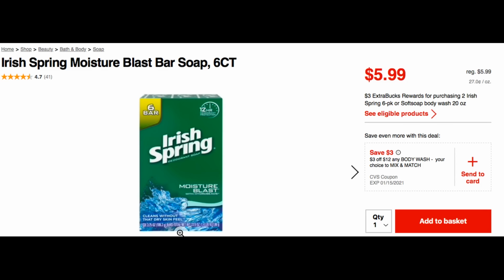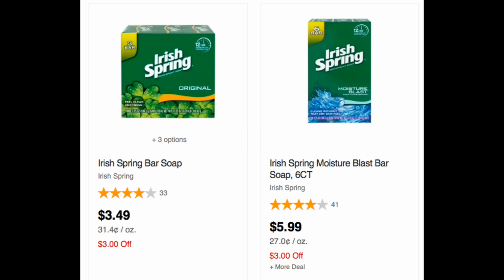So I went here to Irish Spring, the six count bar pack of soap. And one thing that I do to check and see what items are included in an extra buck deal is I click where it says see eligible products, and that will pull up any eligible products for that particular promotion, which is for purchasing two, you're going to get a $3 extra buck. So guys, when I clicked to see what was eligible for this promotion, the only items that came up, number one, the three count is not included, but for some reason that popped in. The only thing that's showing included in this extra buck deal is the six count, the Moisture Blast bar soap.